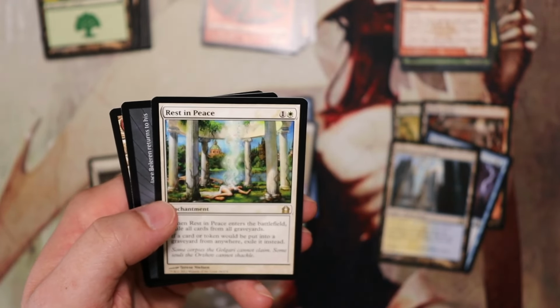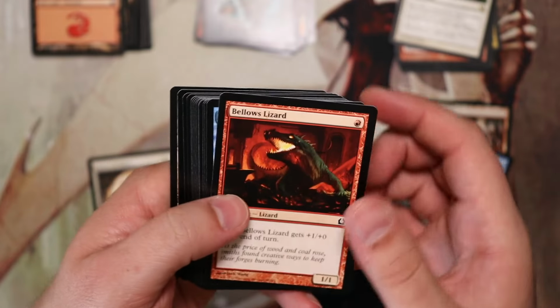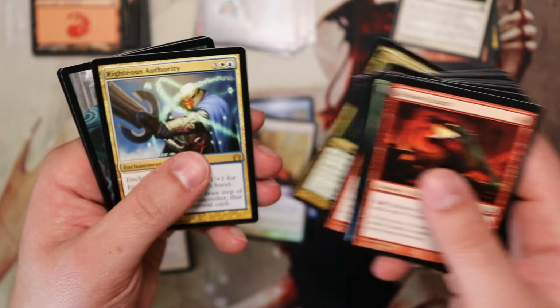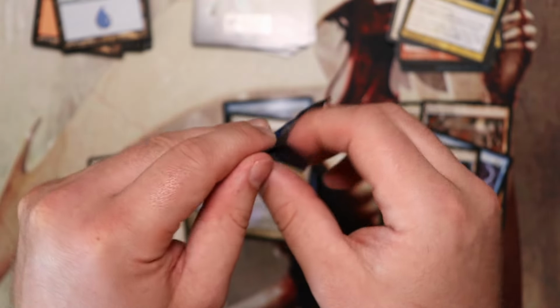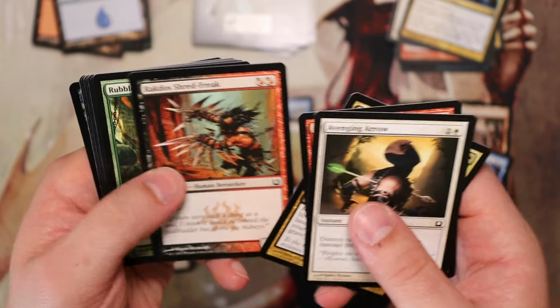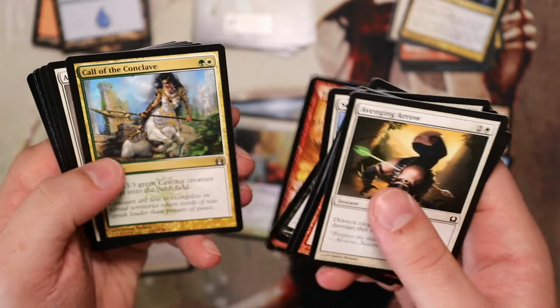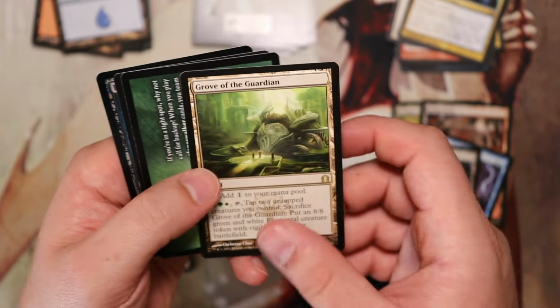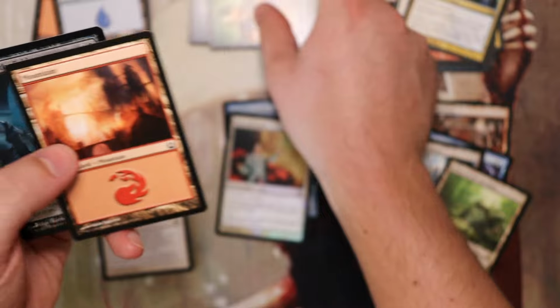A Rest in Peace. I thought that one was worth maybe $1 or $2. I swear, these packs are, some of them are easy to open and some of them are not. Alright, oh, Righteous Authority. Or Authorite, if you will. I think this box is actually pretty close so far to the value that I paid. Grove of the Guardian. I don't know how much that one's worth. Probably not a whole lot. We'll put it down there since it's part of the land cycle.